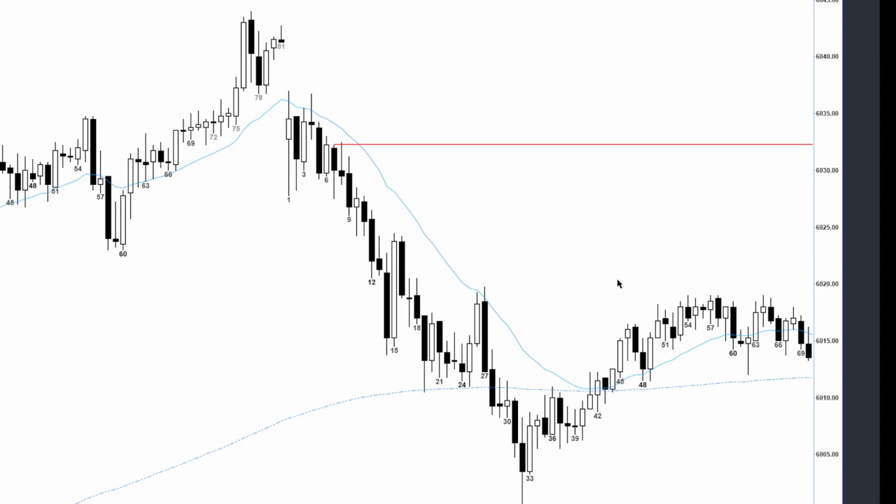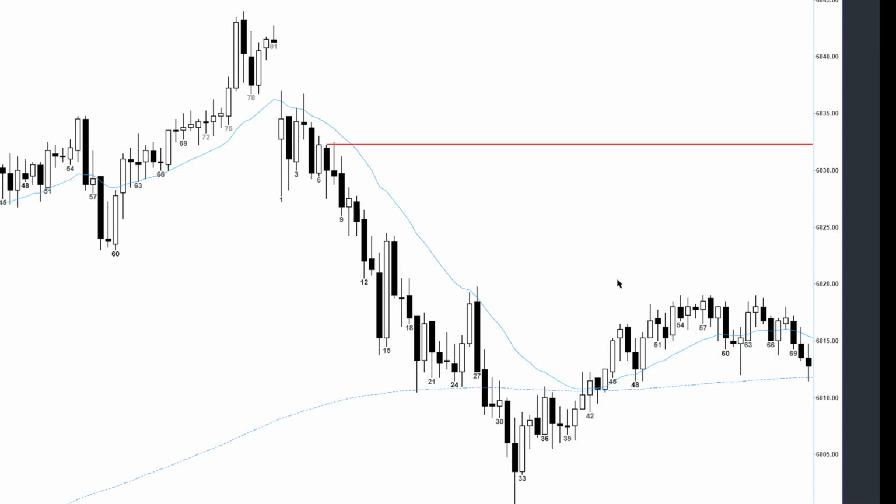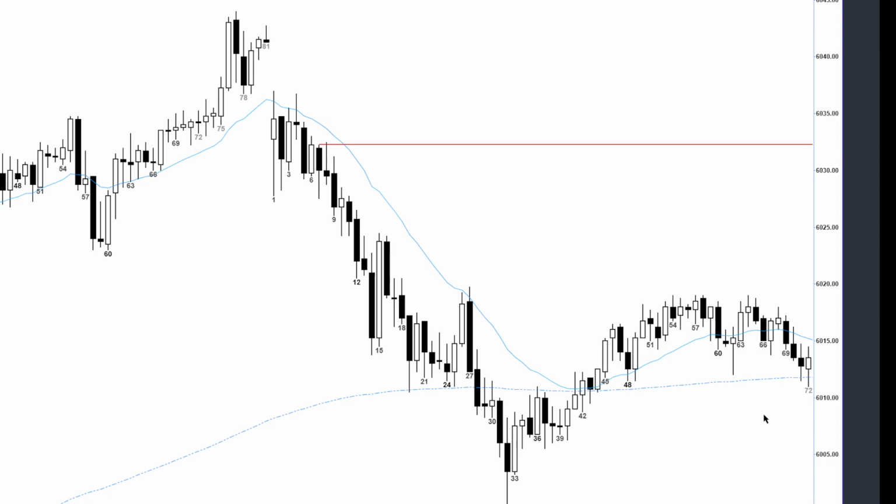Second leg down from 65 and 66. Another pullback and a sell-off, 71. Could be an implied 3 legs down. And after 2 or 3 legs down, testing the higher time frame EMA, and we may find buyers here. But overall, tight channel down, may need a second leg down, even if we do rally.